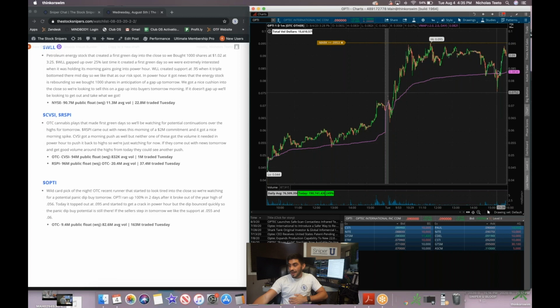But fortunately for them, you got a bounce into the close, and this thing actually ended up closing in the 9s. What's nice about that bounce is it makes the panic dip buy even juicier, right? Because it's back up at the 9s. It has a lot of downside. When the sellers do step in, we think another crack could happen here. And if the crack does happen, we like to support down at the 6s and also around 5.5, that breakout spot where it broke out the 52-week high.